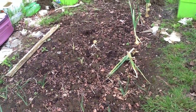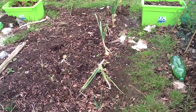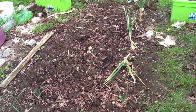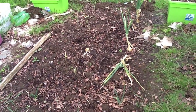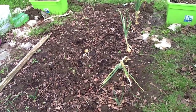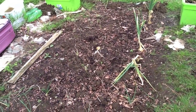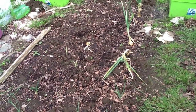Yeah, and these are the last of the onions. They've been in long enough. The dice has been thrown. Some of them are a decent size and some of them are really good, others not so. It's really telling me to rethink my strategy and tactics with onions next year. I won't try and do both seed and sets, and I'll also need to consider drainage. So lots to think about there.